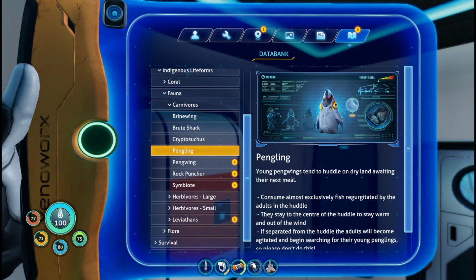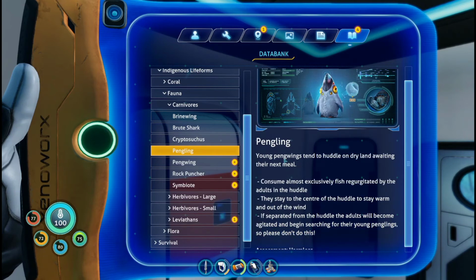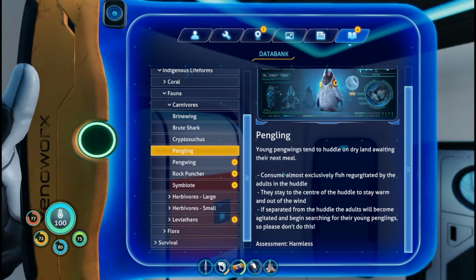Pinglings! Carnivores, but defenseless. They can't do anything. Adorable little things. Young penguins tend to huddle on dry land awaiting their next meal. They consume almost exclusively fish, regulated by the adult in the huddle. They stay in the center of the huddle to stay warm and out of the wind. If separated from the huddle, the adult will become agitated and begin searching for their young, so please don't do this. They're harmless.